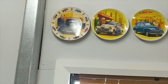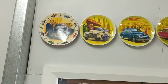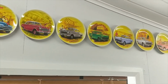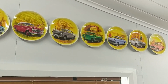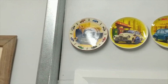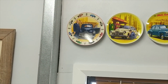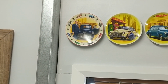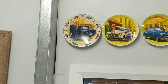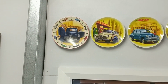All right, on the wall we have an homage to Holden and its history, which only runs up to 1964. I never got any more plates after that. But we have the top one up there with our Prime Minister of the day back in 1940s, war era, Ben Chifley. And when Holden first came out.